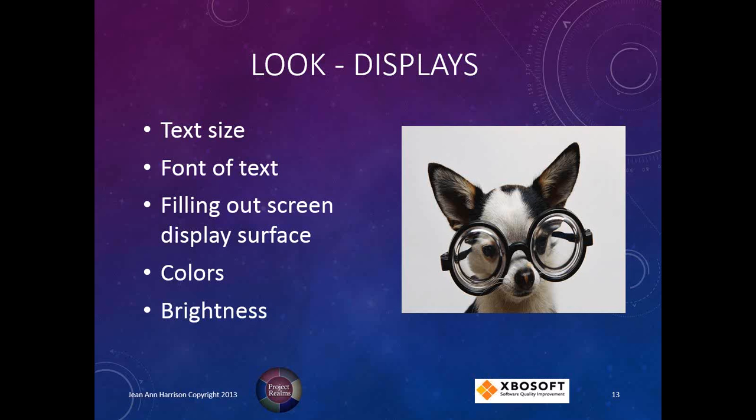Okay, so anyway, look, the displays. What we want to see is that we test for text size, fonts of text, and filling out the screen display surface, which is really important. You will see some examples where the screen is not filled out, depending on the particular device. When you're dealing with an application, for example Twitter, what happens on an iPad might not be the same as on an iPhone. So we want to make sure we test the different devices and fill out that screen, as it's important. Colors and brightness are also very important.